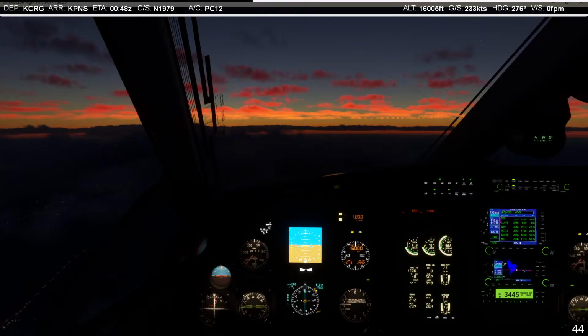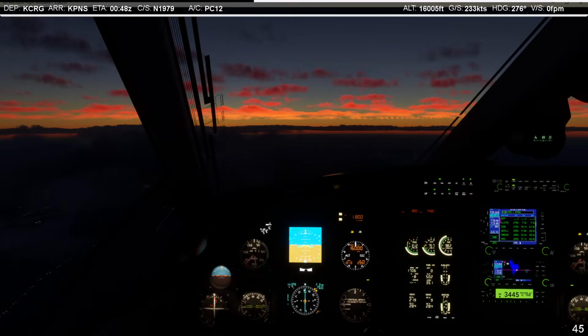Jacksonville Center, American 1842, is there any chance we could step out of the cockpit for 10 minutes? American 1842, roger, report back. Report back, thank you so much.